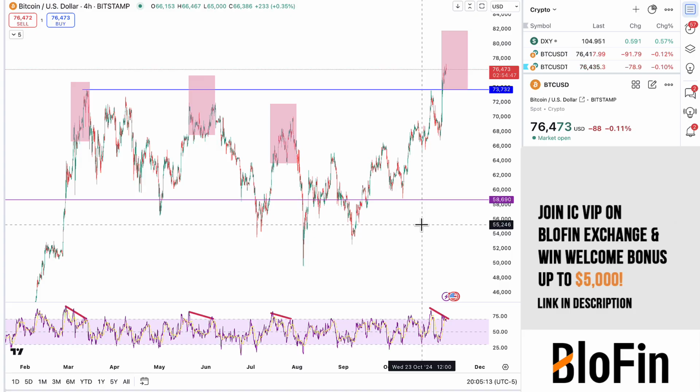The 4-hourly chart. Look here. Okay, we always look at the data, we look at the evidence, we look at the patterns. Price action can only do so much. It goes up, down, or sideways, right? And there's just certain things that it can do and that it cannot do.